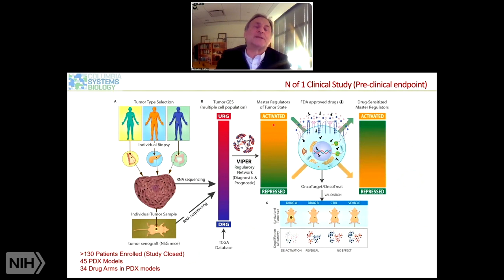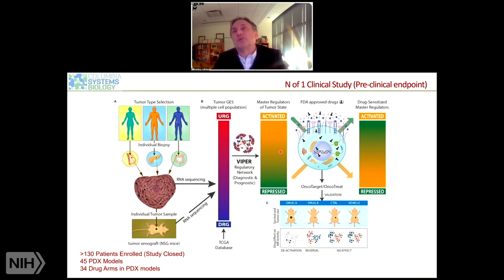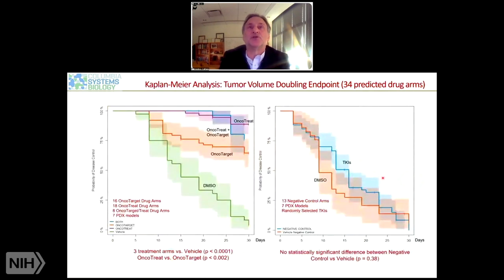So this is the N-of-1 study, again, 7 years in the works, where we've enrolled about 130 patients across 18 different malignancies, transplanted them in PDX models, generated 45 PDX models, and we have tested in independent drug arms in low passage PDXs 34 different drugs predicted by either OncoTreat or OncoTarget. These drugs were predicted either because they were targeting a single master regulator or because they were inducing inversion of the entire master regulator signature.